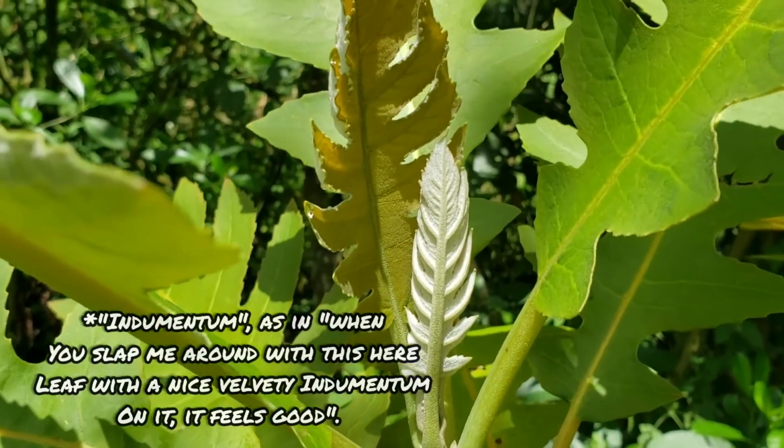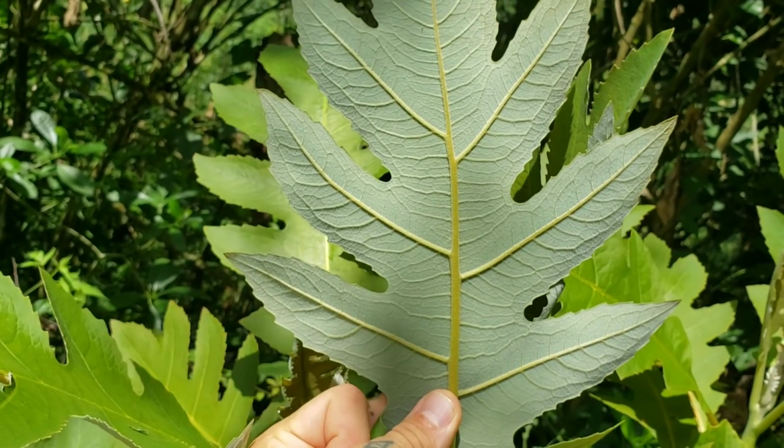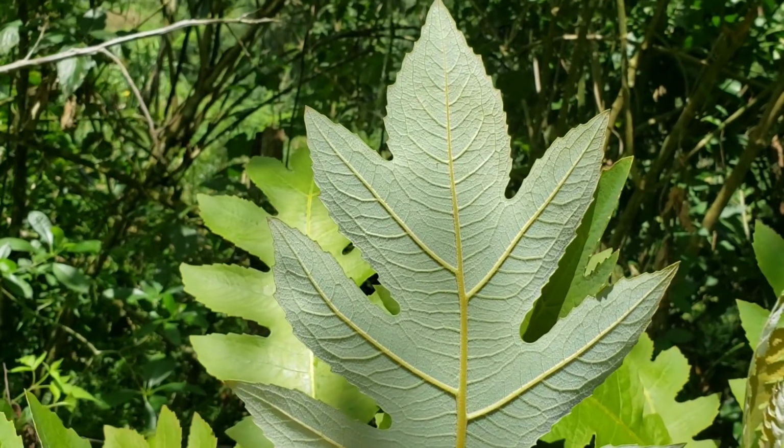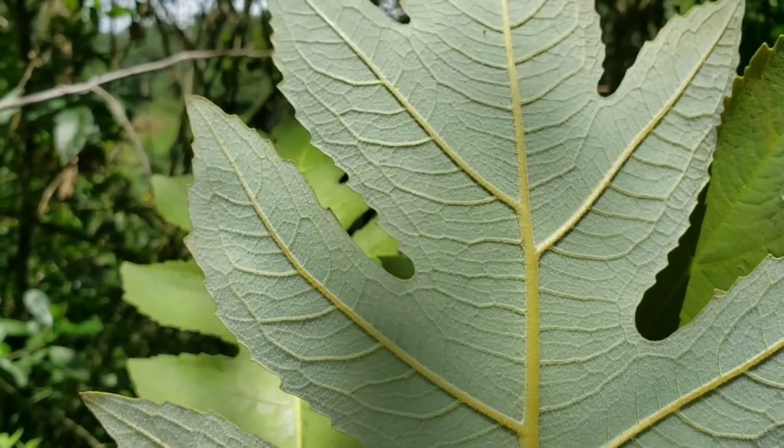Look how fuzzy that is. Very beautiful leaves. You get up there, just take a nice look. Take a gander, huh?